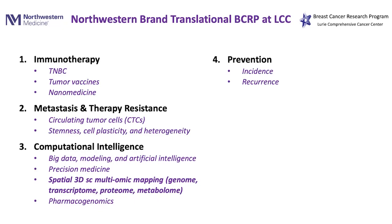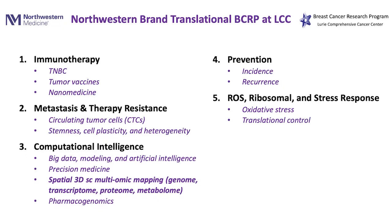And then a lot of studies, including Simon Khan or other population scientists, are related to breast cancer prevention, including incidence prevention or recurrence prevention. And then another topic in our program is stress response, like from ROS or ribosomal translation, that can also be collaborative projects together for maybe a PO1 submission as well.